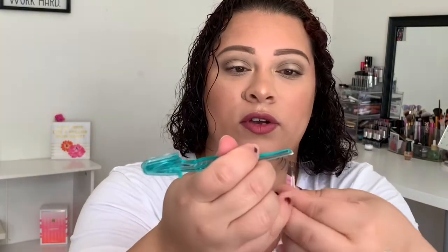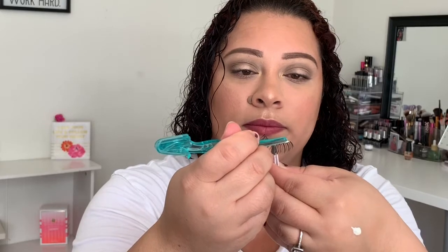So I grab it, I hold it like this. I then get a lash glue. I apply it in the back of my hand, like so. I'm just hoping my dog doesn't bark right now because she's seeing people. Get anything you want in the back of it. Grab the glue and you're gonna put it in the band like that.